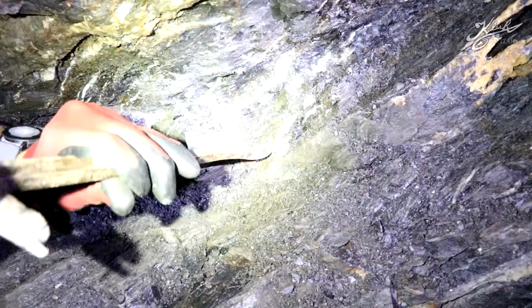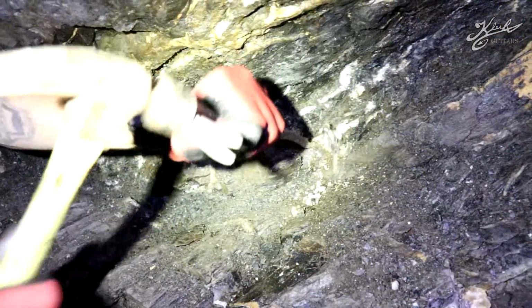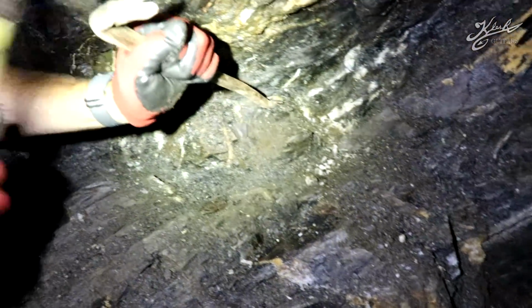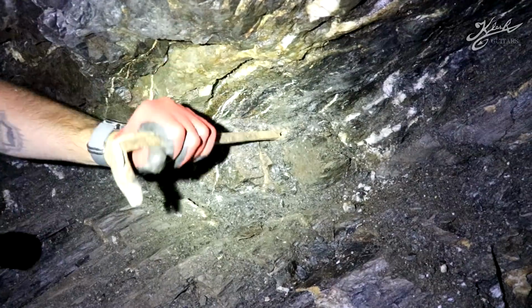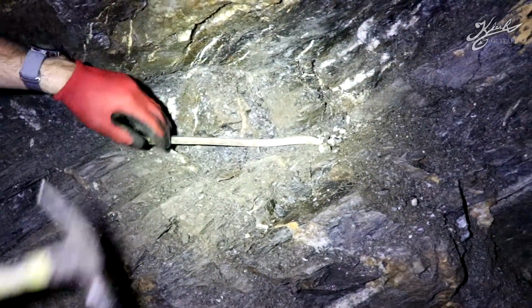So I'm going to start grabbing, I'm going to start chiseling a little bit. Look at this. Pretty much, if you watch the rest of this, it would just be the same thing, just busting this stuff apart. I'm not going to bore you with too much of it. That stuff right there is exactly what we're looking for.